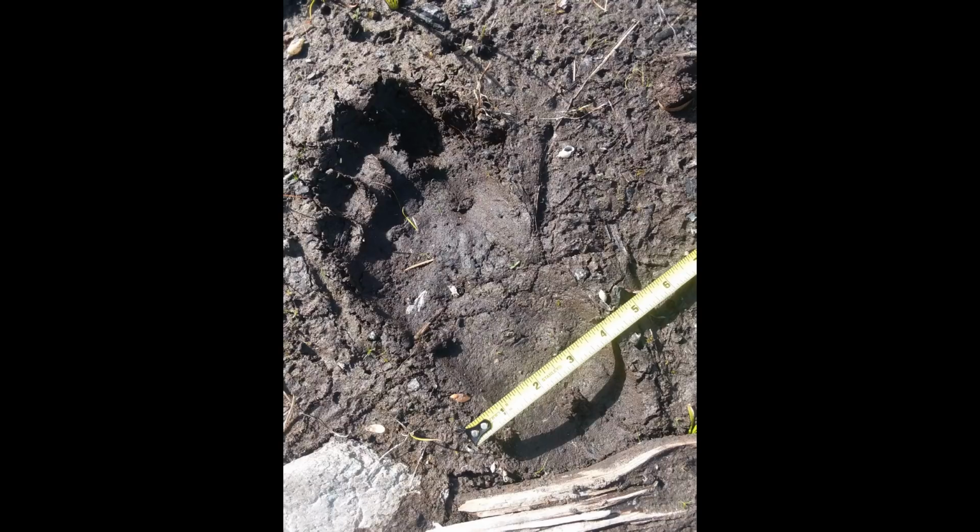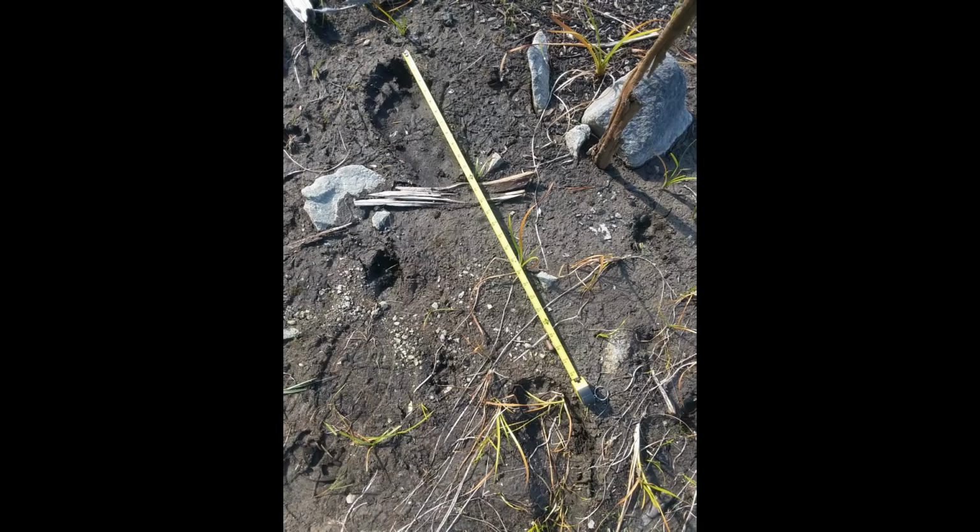So I guess it's just going to be another one of those, you find some evidence, but you can't prove that it was actually done by Bigfoot. So I guess I'll just leave it at that and keep on searching for better evidence.